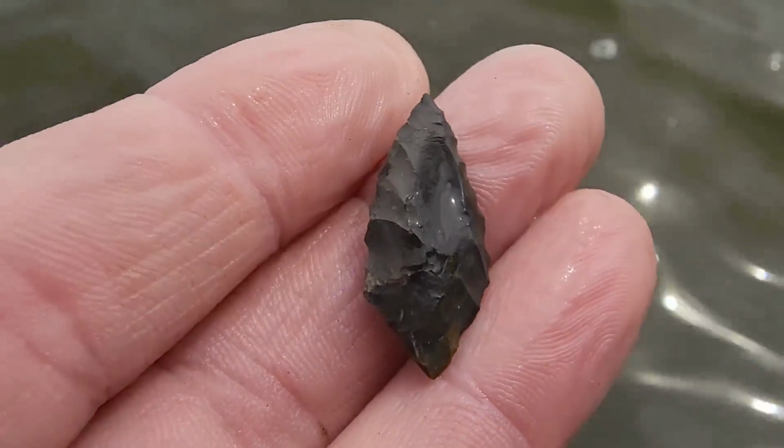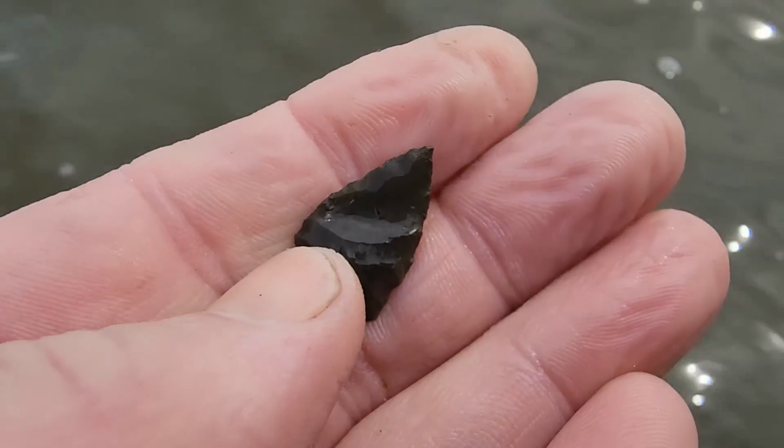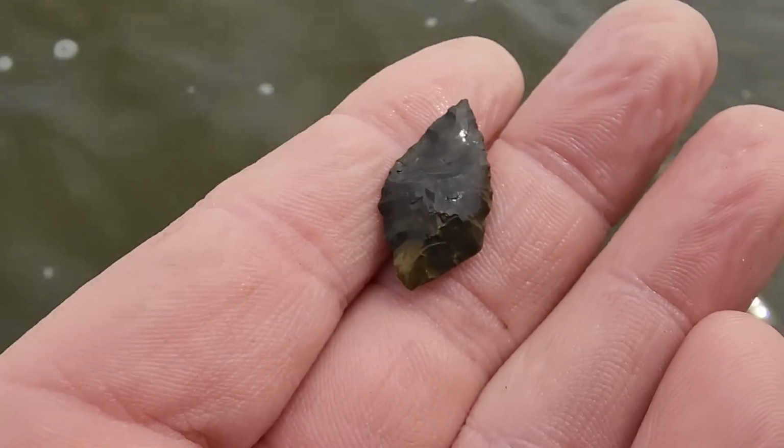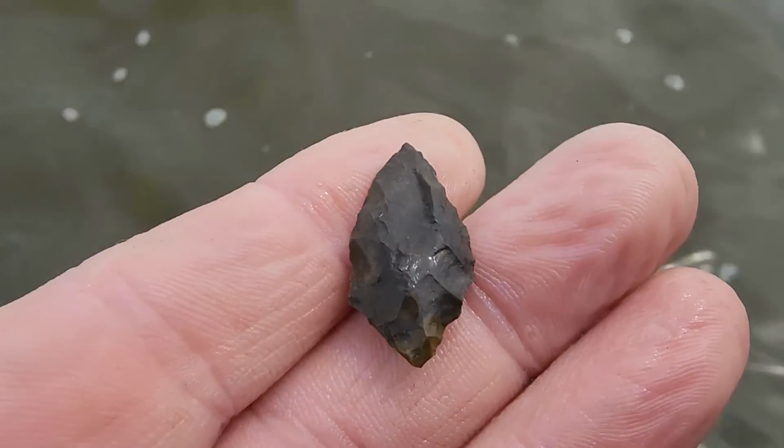Now I get to drive all the way home with a smile on my face. This point is tiny, and it's absolutely incredible. It's so sharp and well made. I absolutely love it. Almost dumped it out. Definitely not a bad half day hunt.